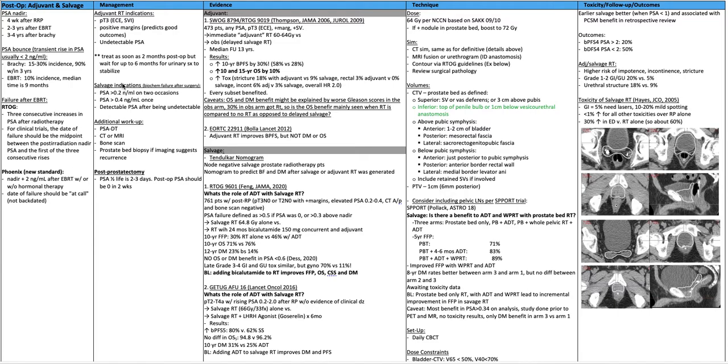Management recommendations: adjuvant radiation indications classically were pT3 disease, meaning extracapsular extension or seminal vesicle invasion, or positive margins, which predicted good outcomes with undetectable PSA. You treat as soon as 2 months have elapsed postoperatively, but wait for up to 6 months for urinary symptoms to stabilize. Salvage indications are mainly for biochemical failure after surgery.